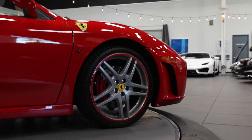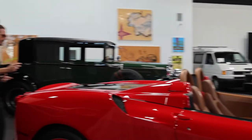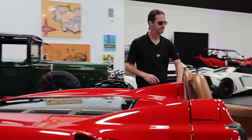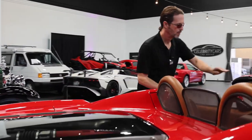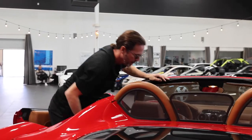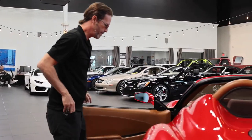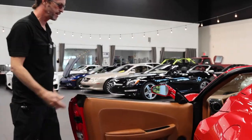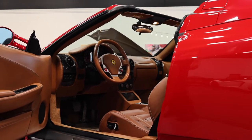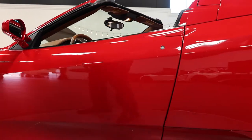We're gonna go over it body panel by body panel real quick, because I do know this car pretty well. I left the key on. But it's all in fabulous shape. Check out this tan interior. I mean, it's just a beautiful car. But let's hunker down here. Let's go over the specifics.